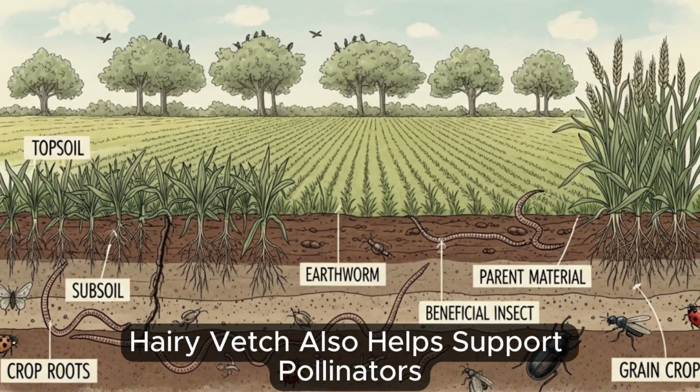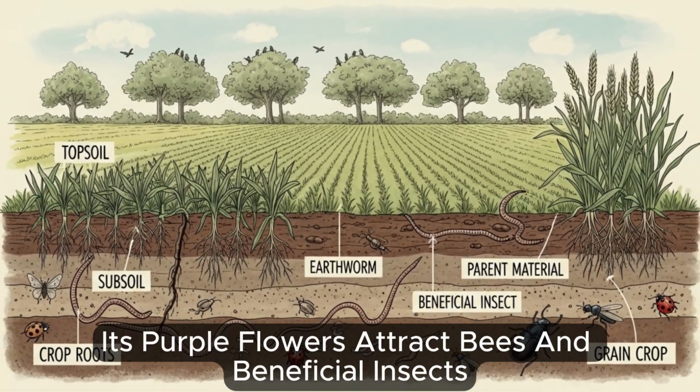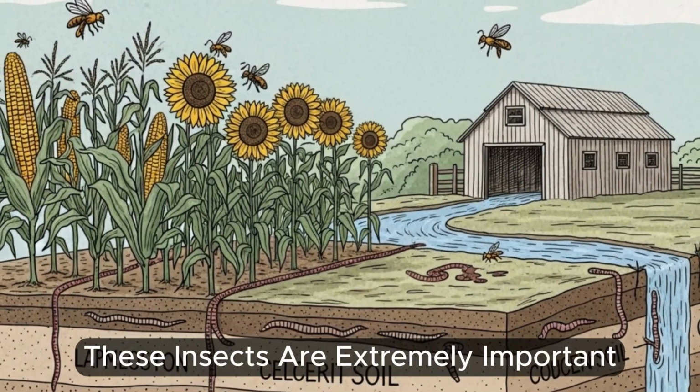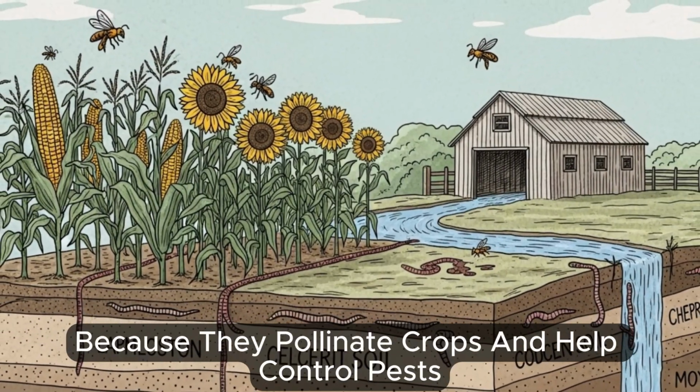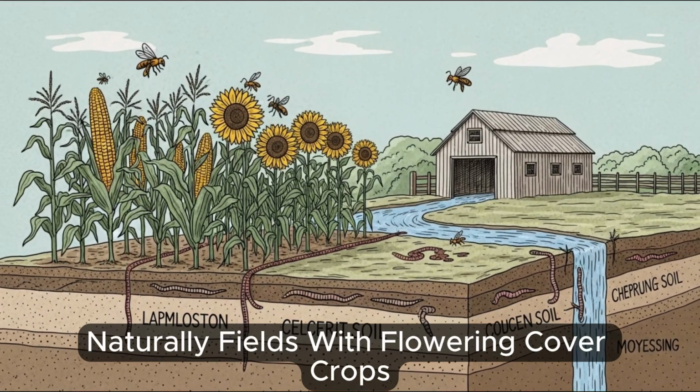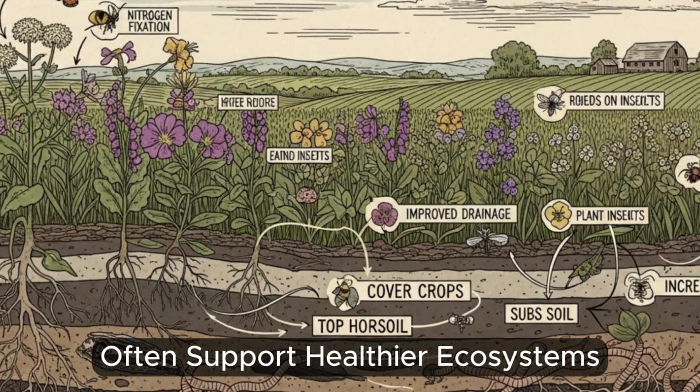Hairy vetch also helps support pollinators. Its purple flowers attract bees and beneficial insects. These insects are extremely important because they pollinate crops and help control pests naturally. Fields with flowering cover crops often support healthier ecosystems.